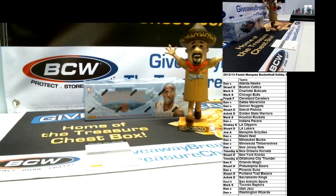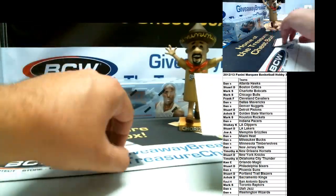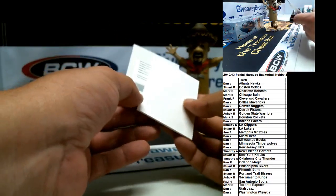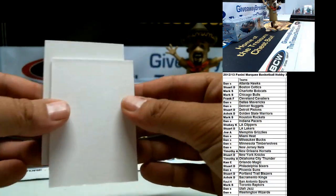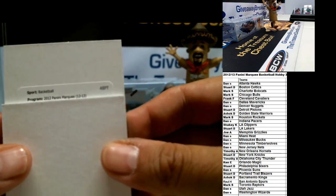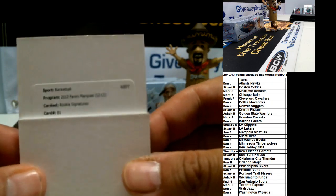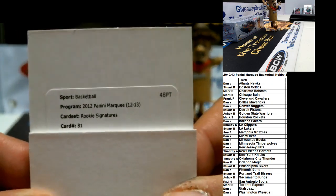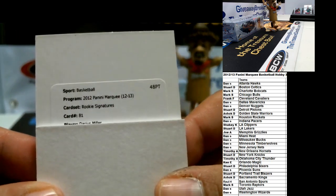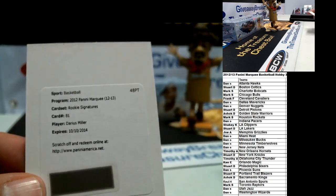And now, my blank card. Good luck, the redemption. I hope it's huge. All right. Basketball. 2012 rookie signatures. Card number 81. You know card 81, and you know who this is. Darius Miller.